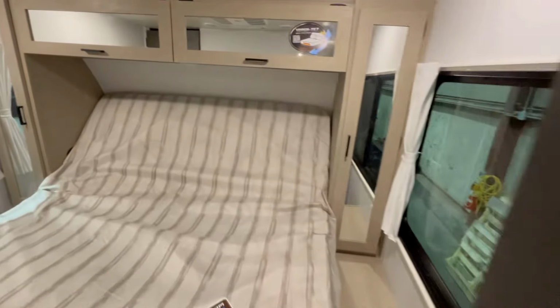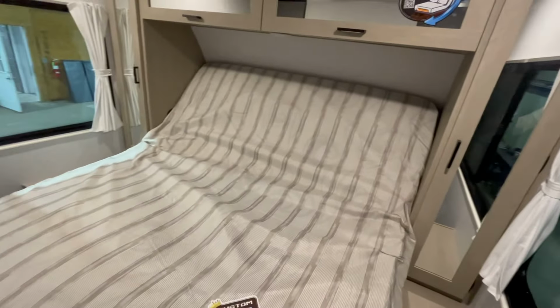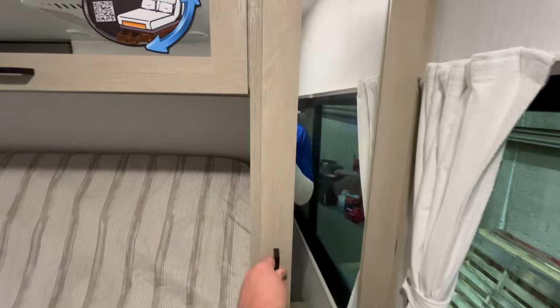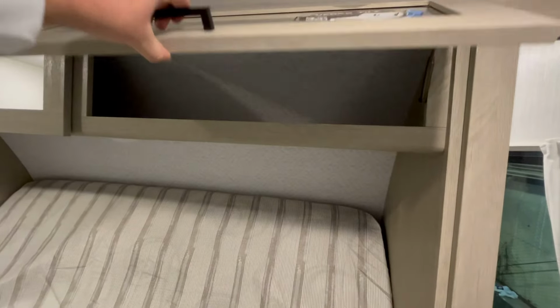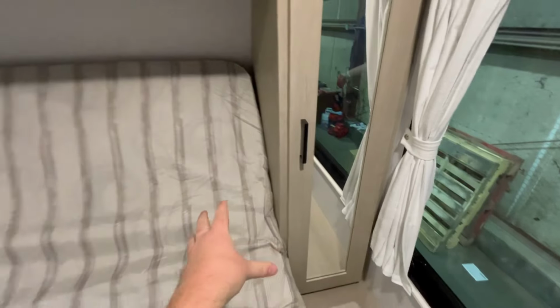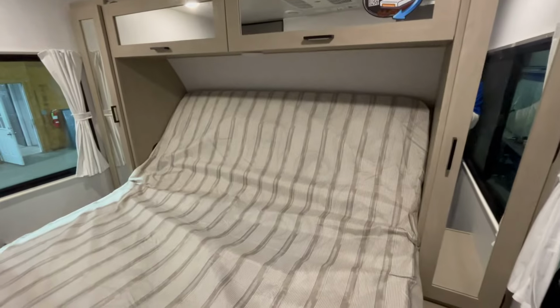And then into the bedroom. This has a king size bed, so it's 66 by 80. You are going to have wardrobes on both sides. Storage up top. And then actually back in here, you've got household and USB ports. And then when the bed is in down mode, you have a couple of CPAP cubbies on each side.